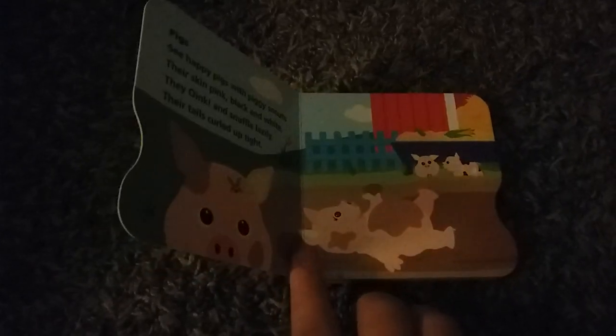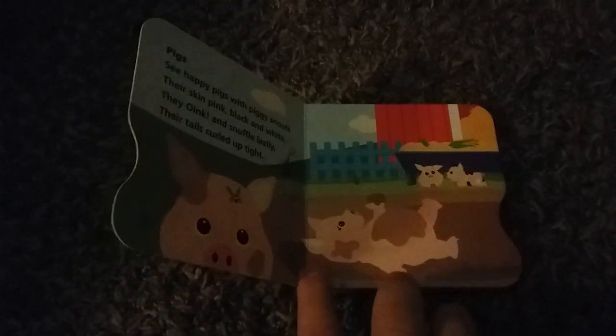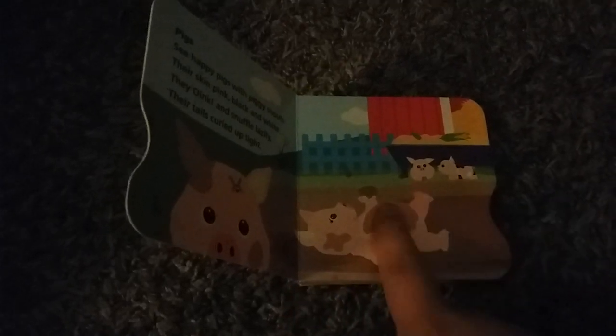Do you see the piglets under the trough? There they are. 3 little piglets. Point to the mama pig rolling in the mud. There's mama.